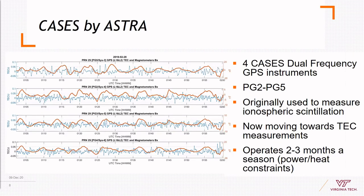Also some interesting work with the dual frequency GPS. That's the CASES instrument developed by Astra. We've got 4 of these as well, used to measure ionospheric scintillation. We are transitioning them into more of a TEC-based measurement platform, so more consistent measurements at a lower data rate, spreading them out over the entire local time sector.